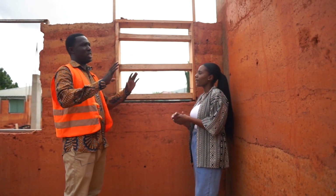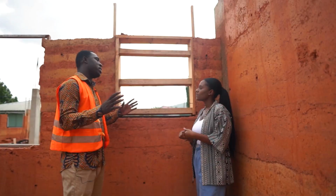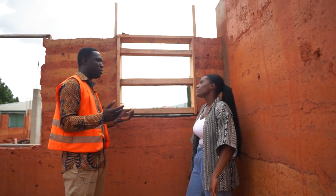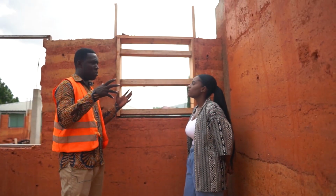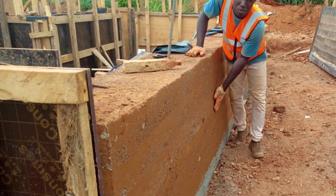So this is still going to give us that lifespan of 1,000 years? Yeah. And another thing is that the widest you can go for block work is 6 inches. Together with the plastering and rendering, it will make it like 8 inches. But with rammed earth, we can go beyond that. You can go up to 18 inches. For example, the job we did at Trebom is an 18 inch thick wall.